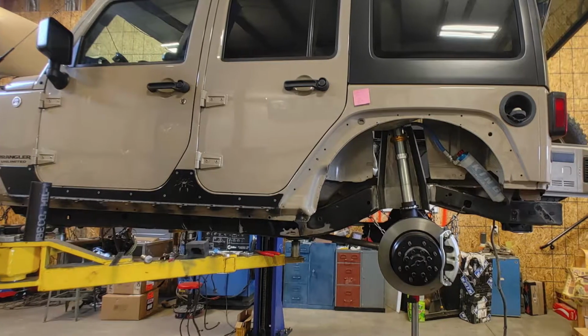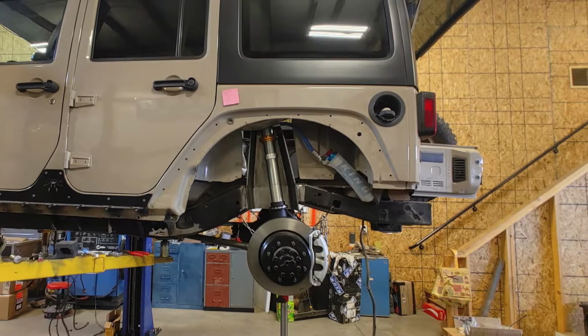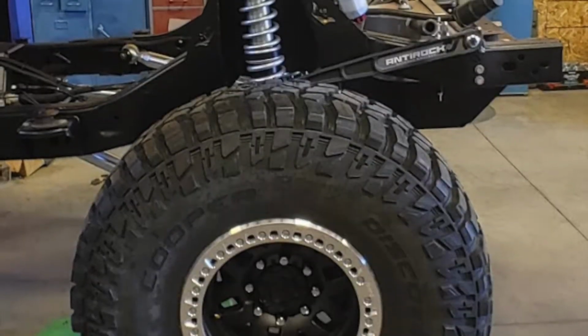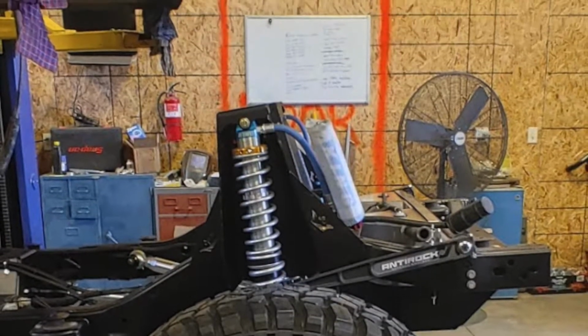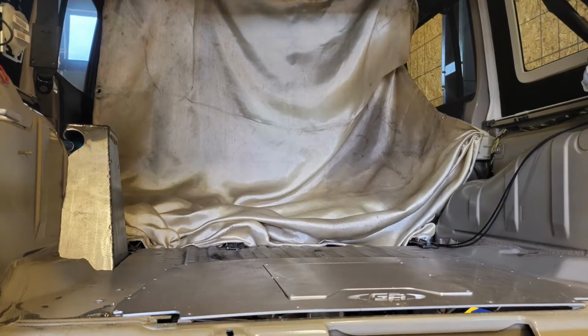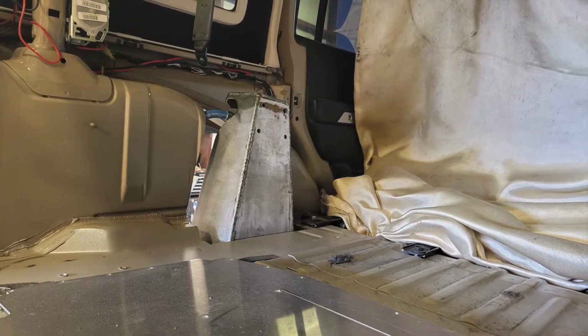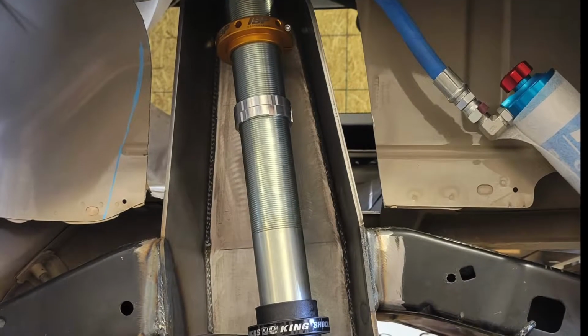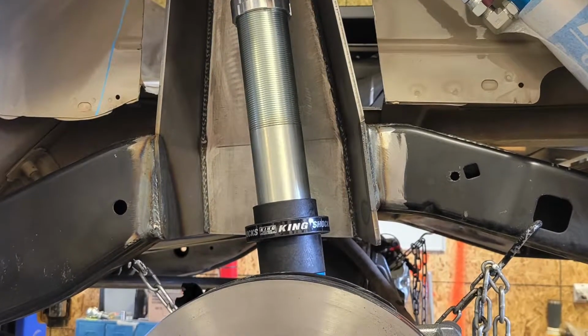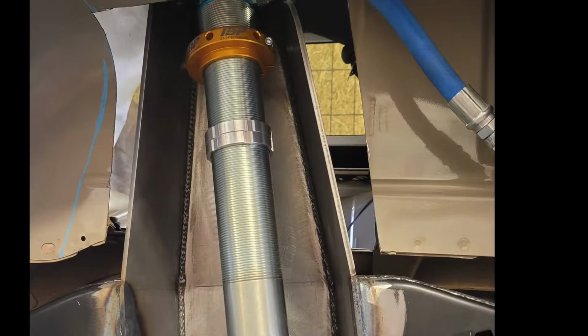These two situations combine to provide a challenge for an owner who does not want to mess up the interior of the car by cutting it up. Ultimately, to get the ride and capabilities that I was looking for, it was necessary to move the shocks and push the tops up into what was the interior of the vehicle. 14-inch 2.5 King coilover shocks with internal bump stops were chosen for the rear suspension.